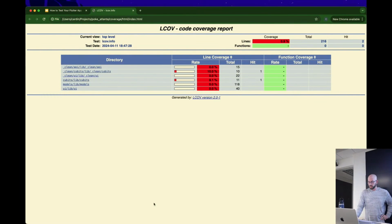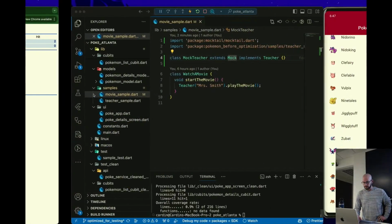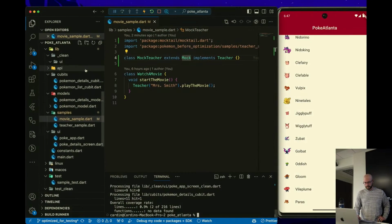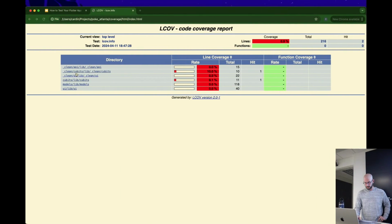So I have a little make file with a bunch of commands that I'll show you a little bit later. So this is the initial result when I run that make test file. This is an LCOV report that is auto-generated. I have it popping up in my web browser. This shows the coverage I have for each of my files. But if we go back and look at my project, not all these files are listed. At least not all the files I have here are listed here.